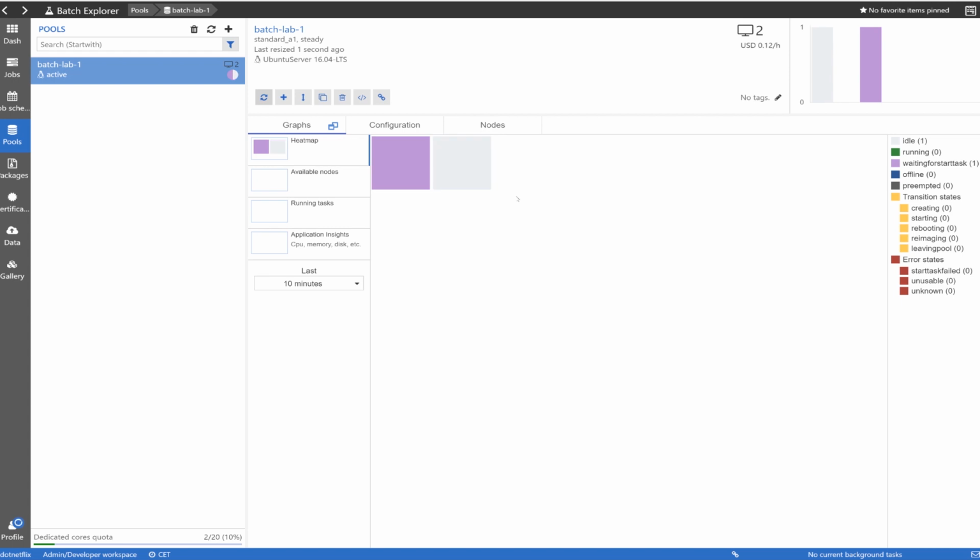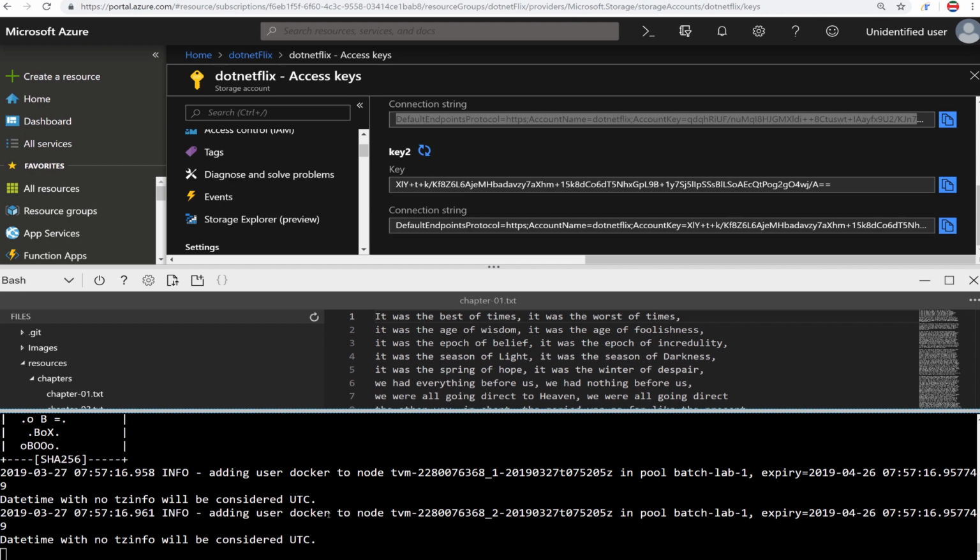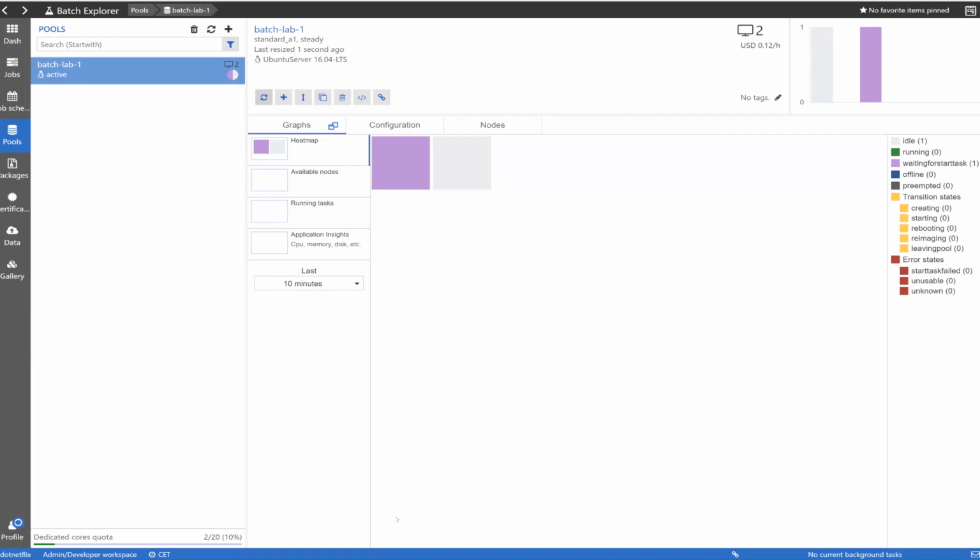Yes. And then we see one node is already done, and probably soon the second one will be ready to pick up stuff. But actually now I'm ready to run my job. Cool. You will also see the feedback from the CLI, and indeed now it's ready. The other one is ready. So switching back, we see both ready to be used.